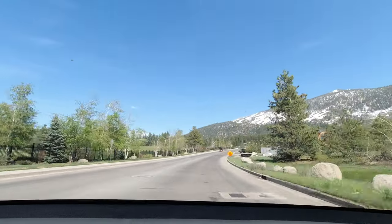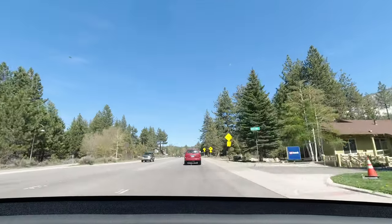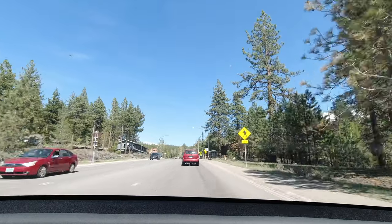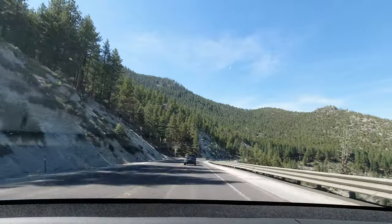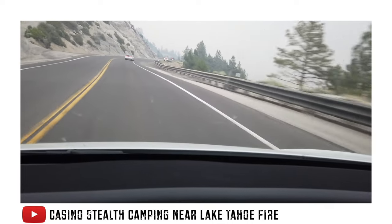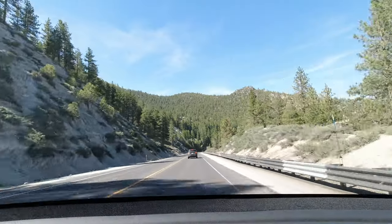In 500 feet, turn left onto Lake Tahoe Boulevard. Last time when I was coming down this mountain, there was a wildfire that was nearby, so everything was so smoky you could barely see, and it was a little bit hard to breathe actually.